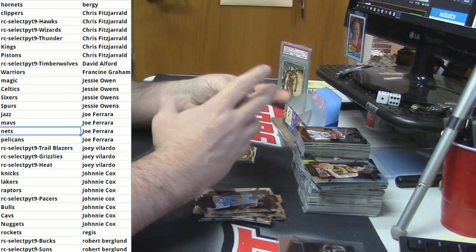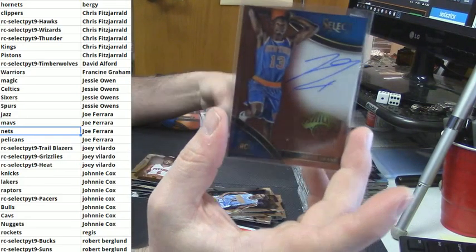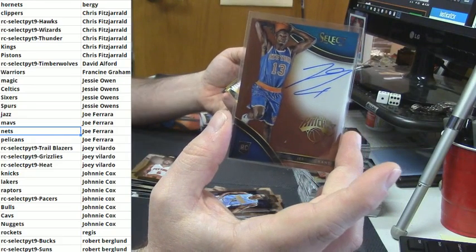25 out of 49. It is an auto. It is for the Knicks. It is a Grant. Grant auto for the Knickerbockers.